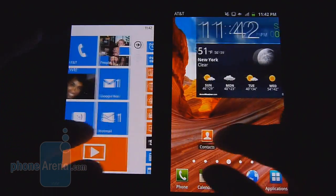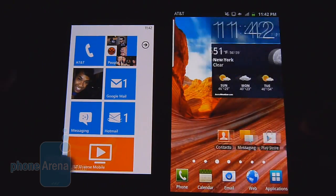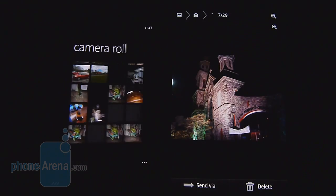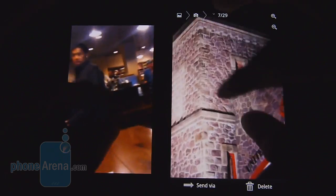You can tell there's a little bit of jerkiness with the Galaxy Note, but it's not bad at all. Still fairly quick as an Android device itself. As far as other basic operations, they perform similarly. You can open up applications, they load up very quick, and for things like pinch gestures, pretty much no difference whatsoever in how they move.